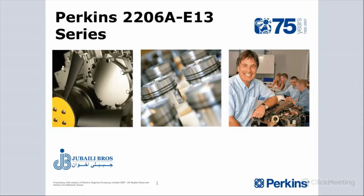In today's topic, we will be talking about the 2206 engine to be specific. These engines really are not Perkins engines. These are Caterpillar engines. So this engine, which is called the 2206 2000 series engine, a six-cylinder engine, has the Cat name C13. C stands for Caterpillar, and 13 is the engine capacity in liters. It is a 13 liter engine.